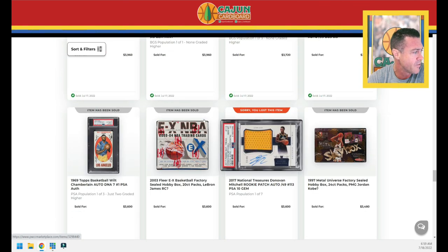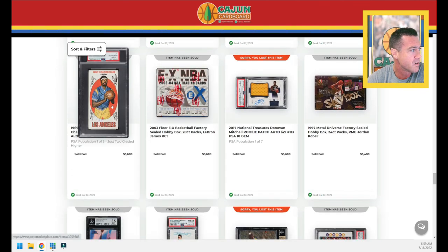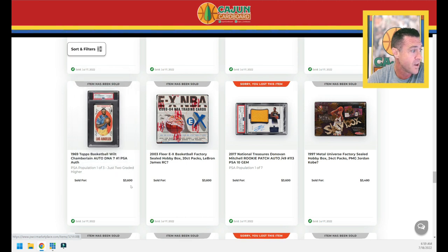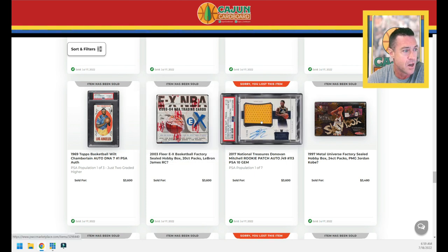But $37.20 for that one. Cool looking wilt here. So it's an in-person autograph, PSA DNA authentic. The card's graded authentic. The autograph's graded a 7. A box of 2003 EX, right? Your LeBron, Melo, and Wade and Bosh chasing in that one, $3,600.